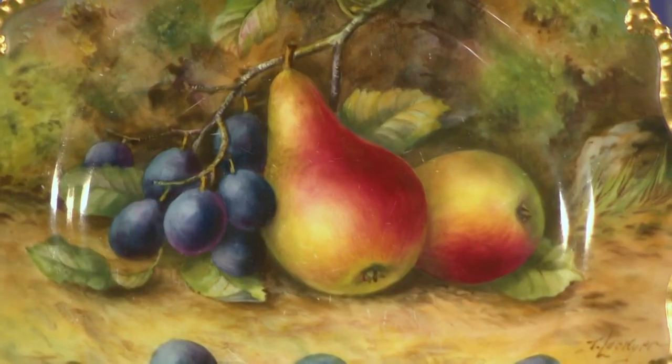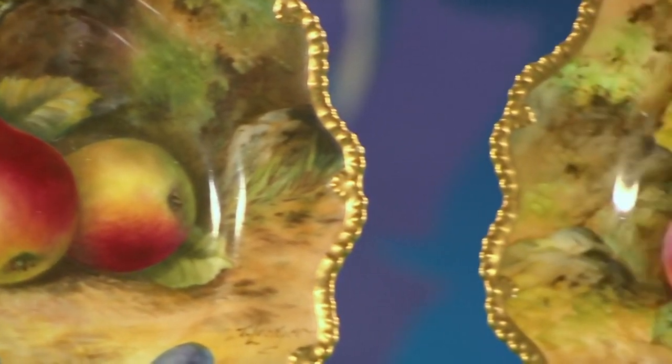Absolutely. Now, Simon, some 20th century Worcester, fruit Worcester. I believe the travelling people call this real Worcester. Yeah, that's true. Highly popular with them. Well, it always is, isn't it? It always is. And it's a good subject matter as well. The fruit. Bright, colourful, decorative.